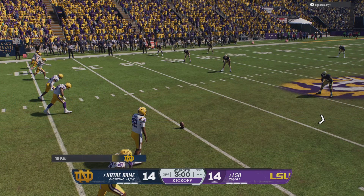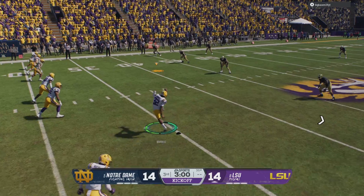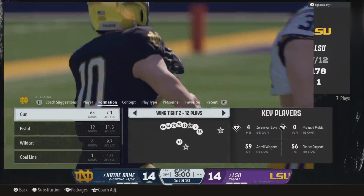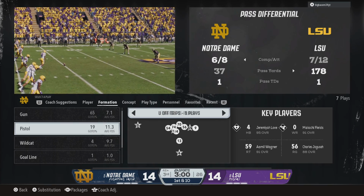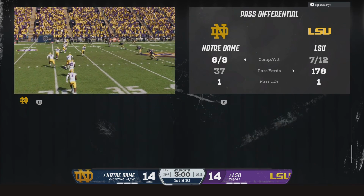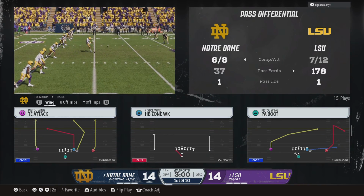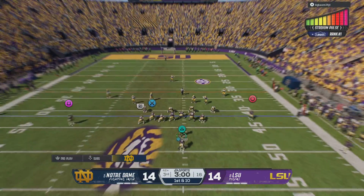They want to get the ball back right now, lining up for an onside kick to start the second half. Not much drives more anxiety than waiting to see if the hands team can corral the onside kick, and they do. Here come the Irish, back on offense.